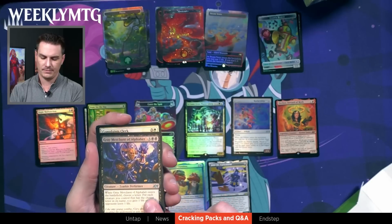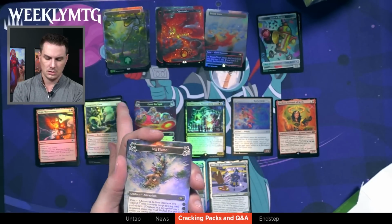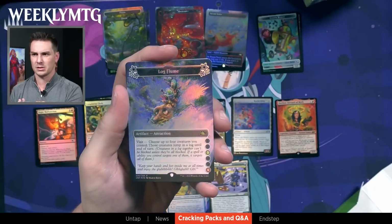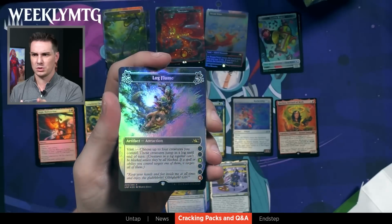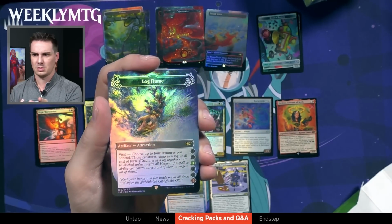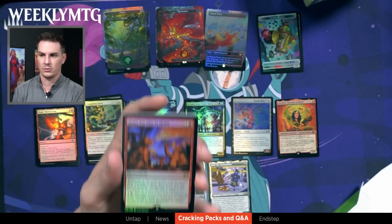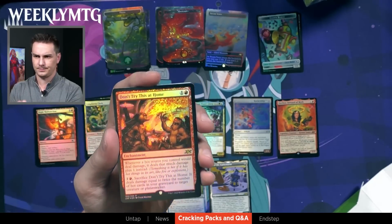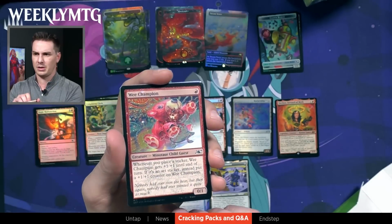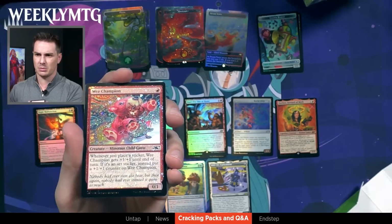Gray Merchant of Alphabet. That's a fun one. Log Flume. I really like the Zertan foil too. Looks gorgeous. Jump in a log. And then reminder text. Reminder, this slot is always a rare. And then we come to an uncommon or a common in the Galaxy foil. Wee Champion. Hey, it's a Minotaur. Wonder where this ranks on the Minotaur scale.